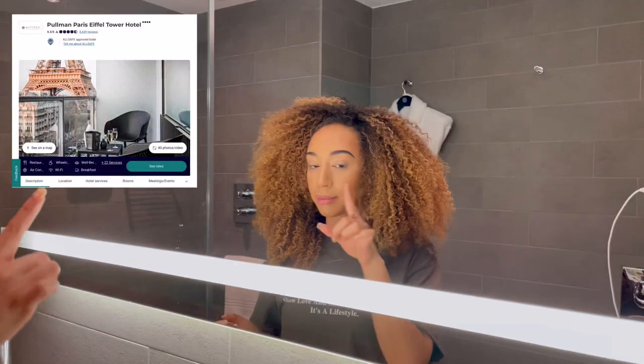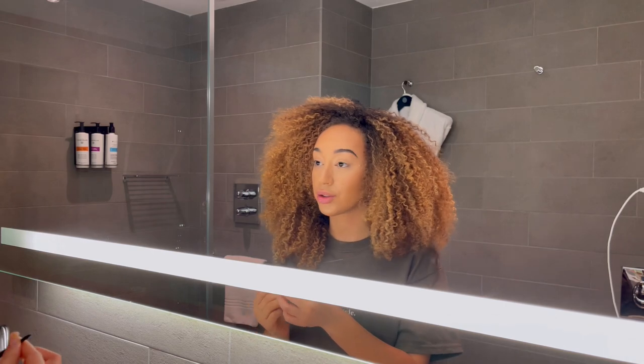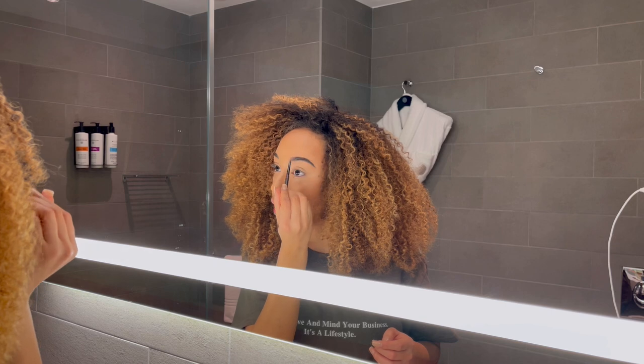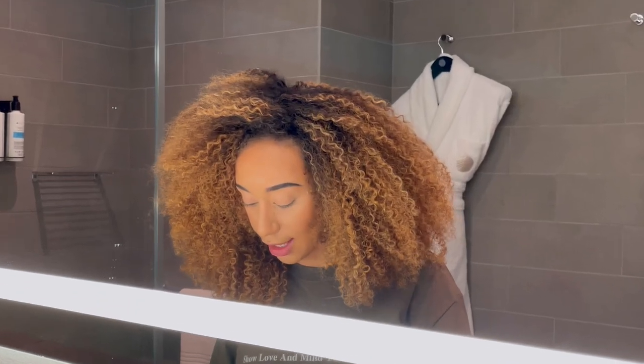I'm staying in the Pullman Paris Eiffel Tower Hotel. How I found this hotel was through a friend that I follow on Instagram. Shout out to her. She posted a photo of her in this hotel. I loved the view and I was like, sis, what hotel is this?